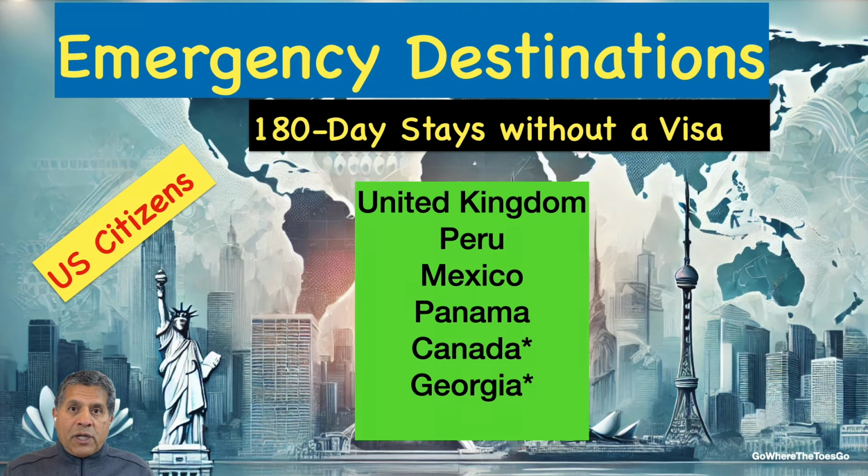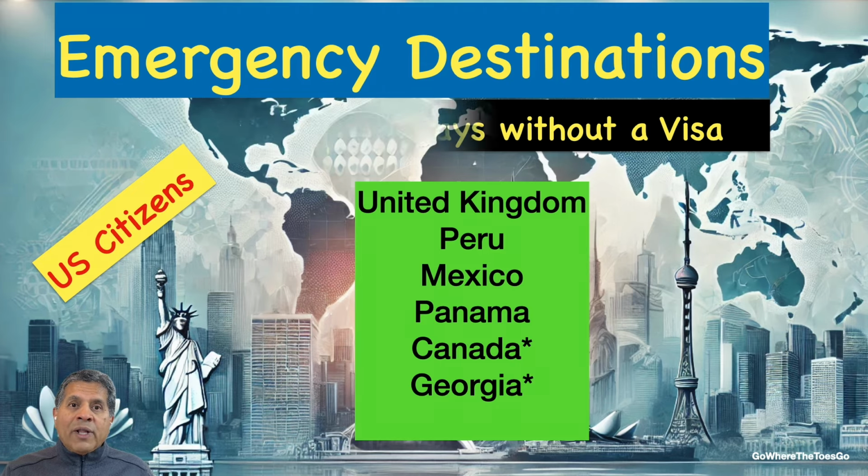For Georgia, and that's not the Georgia in the US, that's the Georgia in Europe, there's no visa and they allow you to stay for a whole year. Now, all these visas are for tourism. So keep that in mind and don't risk that visa if you're going there that way.